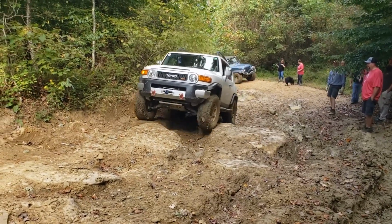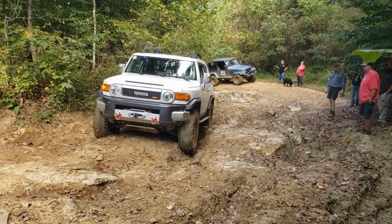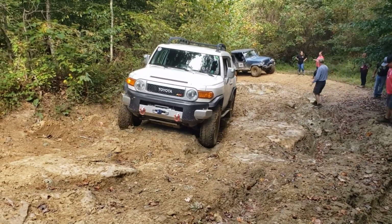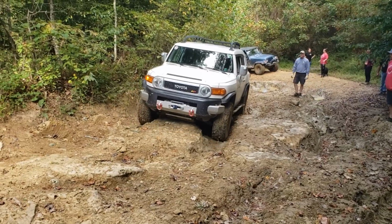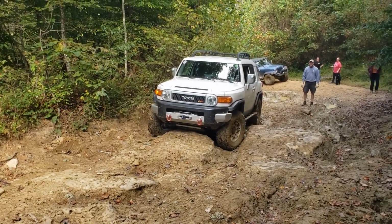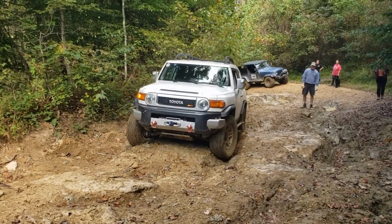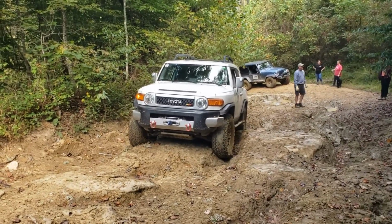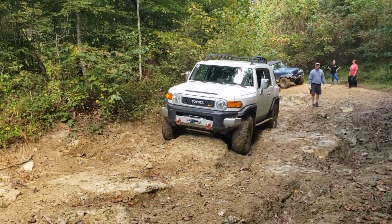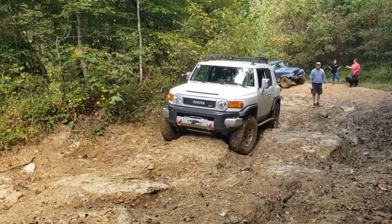There's a rock, he's getting ready to cross that one right there that I banged my rear end on when I came up. Now I did happen to make it in one attempt, and there's only 2 or 3 of us that made it up in one attempt. It's a pretty challenging spot, and you had to carry some momentum to get over it and have some clearance. I did bang my rear differential on that rock. Luckily, it didn't do anything but scrape the paint.